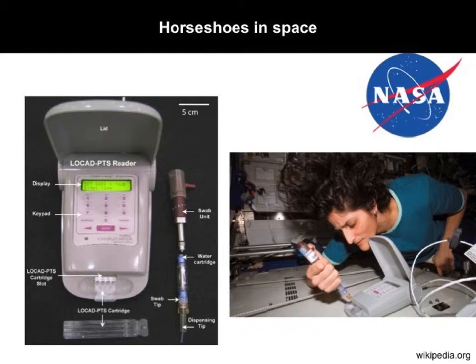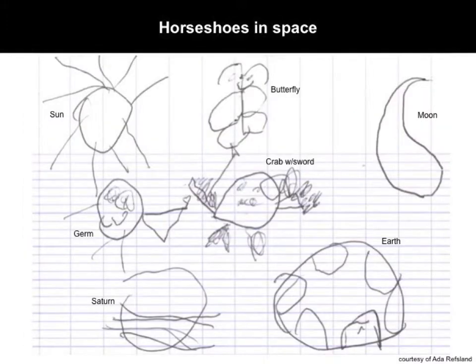and to protect space. My 4-year-old daughter thought this was really cool, so she drew a picture of a crab with a sword beating up a germ in space with the sun and the moon, Saturn and Earth, and of course the space butterfly. So it's not all sunshine and space butterflies for the crab.